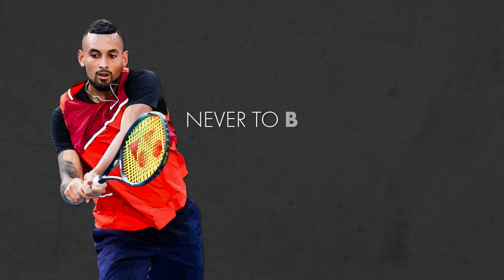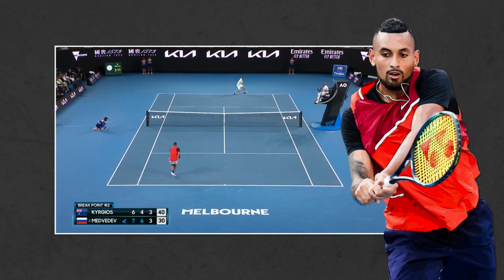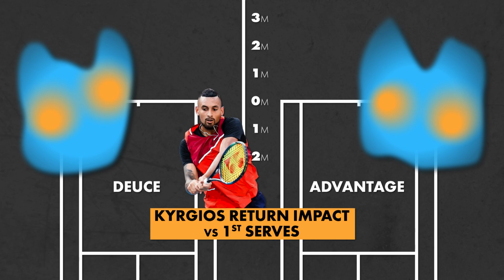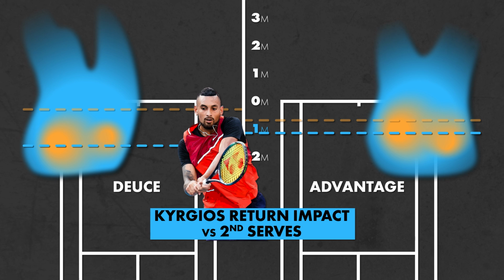Nick Kyrgios, never to back down from a challenge or follow convention, has the most unconventionally aggressive return position of this group of top players. We can get a sense of that by noting that Kyrgios' first serve return position is most similar to Djokovic's second serve return impact patterns. On the second serve, Kyrgios is within 1 meter inside the baseline, virtually on top of the service box.